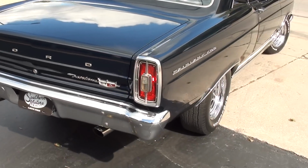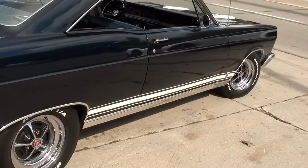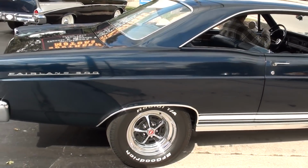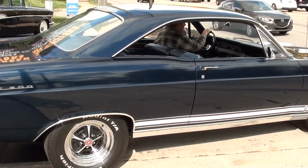Jordy loves those dumps. That car is tough, man.